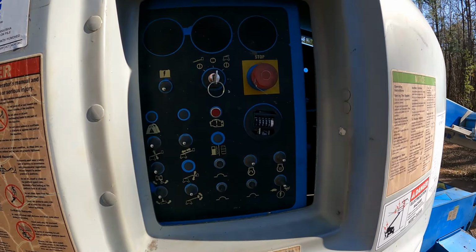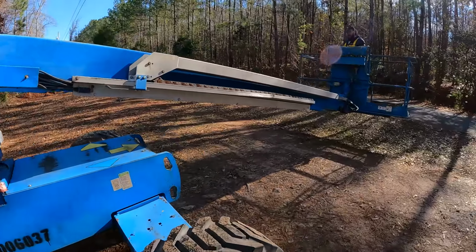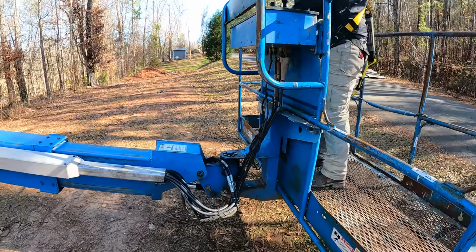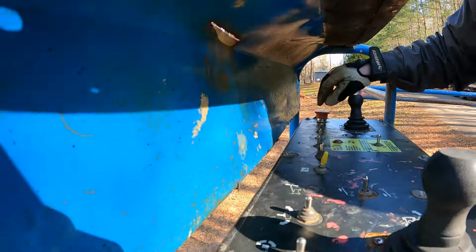So I'm guessing the emergency stop buttons don't work. Good thing the key works though, so we'll have to get that looked at. Stop button wasn't working over there? No, so I'm guessing it don't work up here. I'll have to get that figured out. This one is physically damaged.